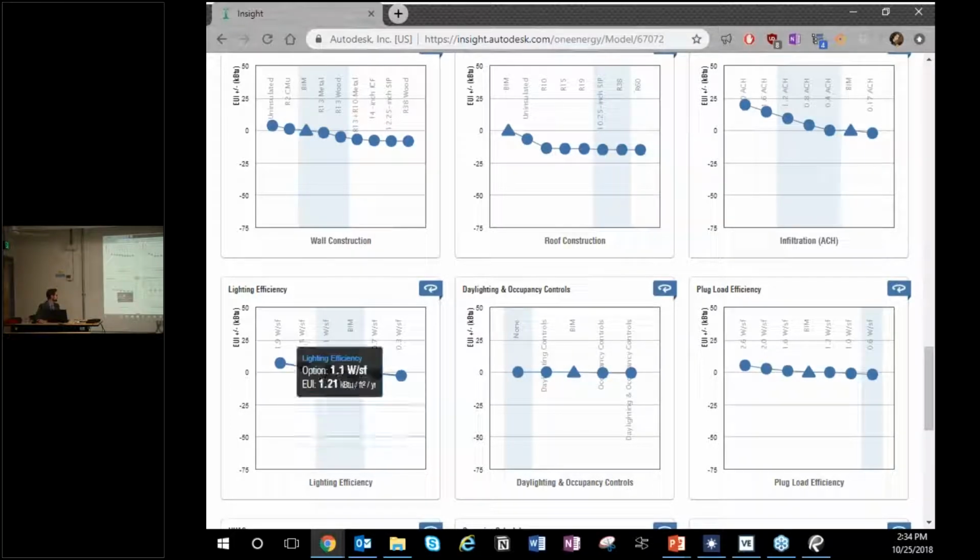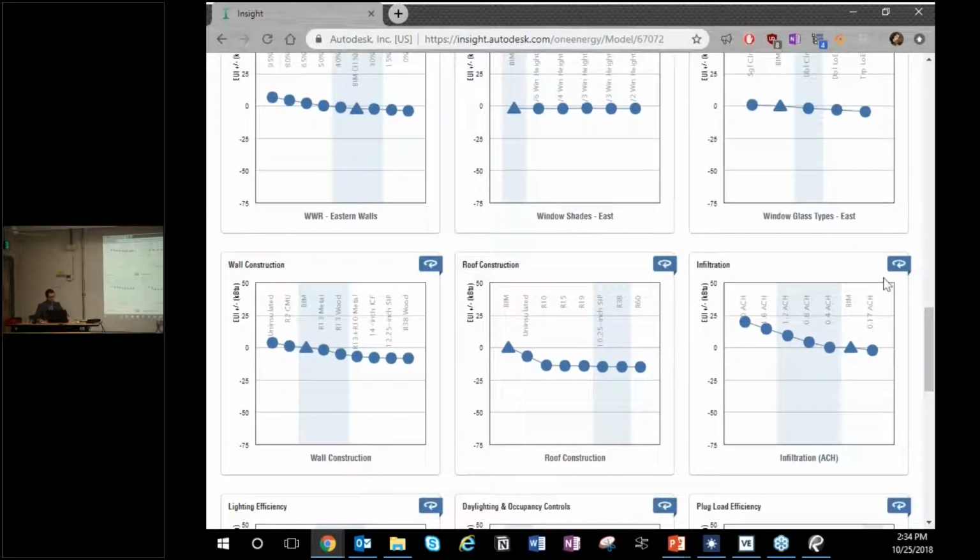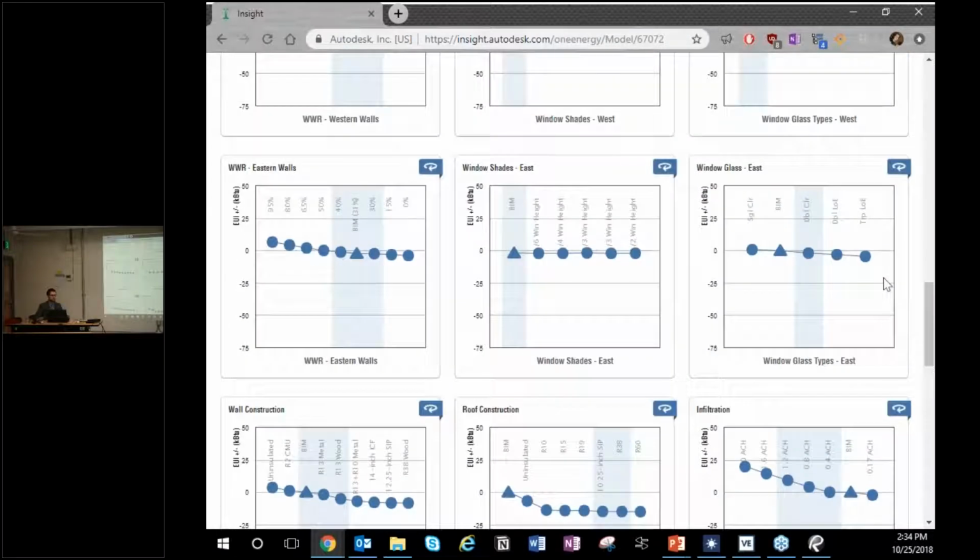Lighting efficiency is one of my favorites because there's the code requirements, and then there's LED lighting, which is becoming very common now, and you can really push into much lower efficiencies. So this is kind of how we operate with it when we're sitting with the architects and engineers as a part of the design.